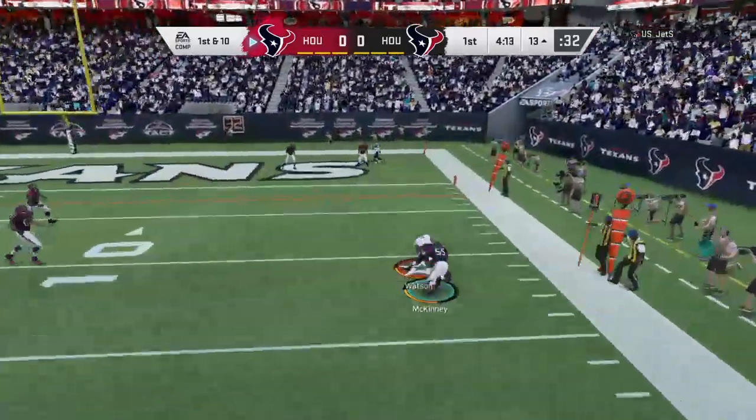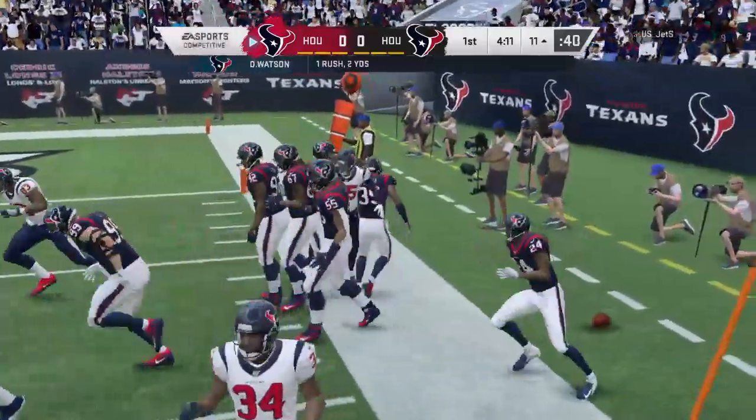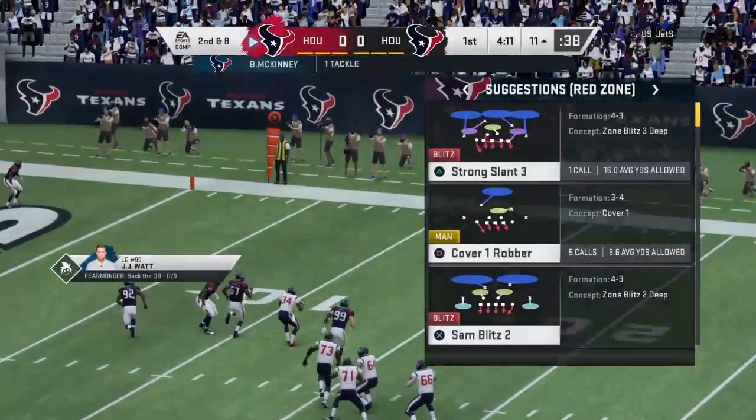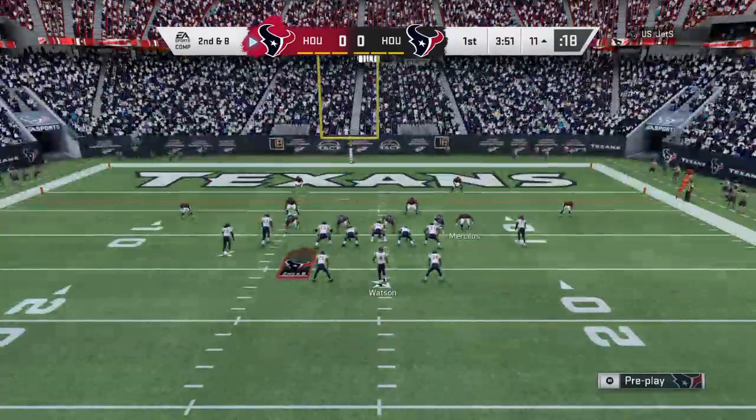But one of the things, the ball is out. Watson lost it. And this is going to kick out of bounds. Boy, a fortunate bounce or two there. They'll keep possession back inside the 10-yard line. Give him a couple on the scramble. It's second down.